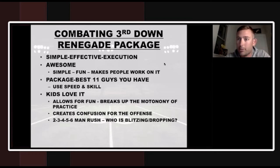All right, kids love it. It allows for fun. It breaks up the monotony of practice and creates confusion for the offense. They don't know how to block. They don't know how to pass pro. You'll see where we actually rush four and we take up six of their pass pro. And we can bring a two-man rush, a three-man, four, five, six. Who's blitzing? Who's dropping? Who's the spy guy? Who's the push three guy? What coverage are we playing?